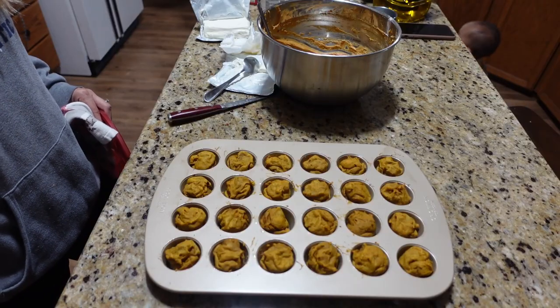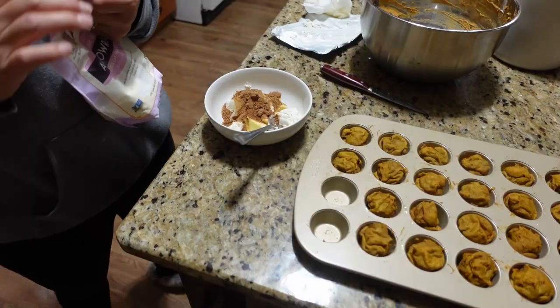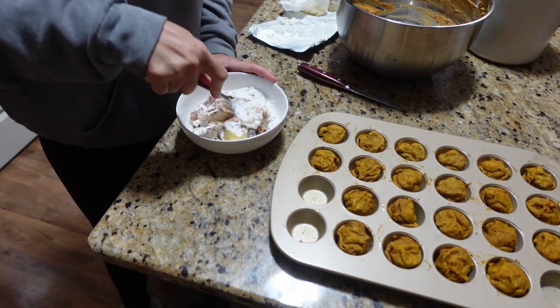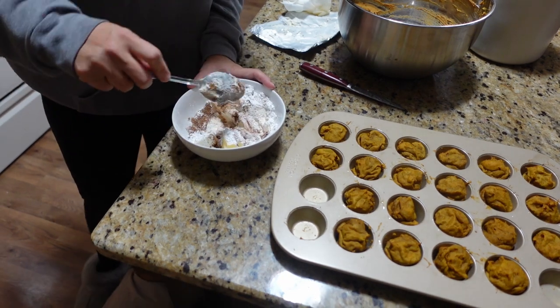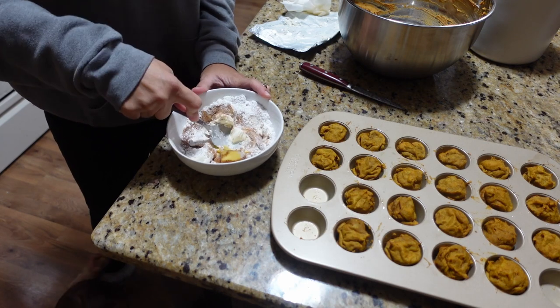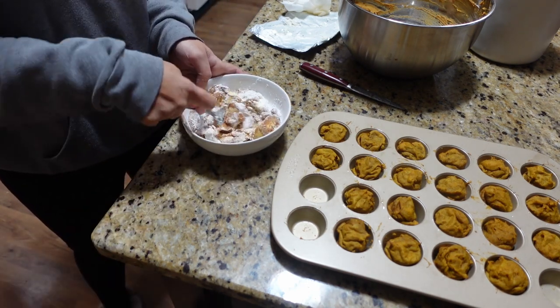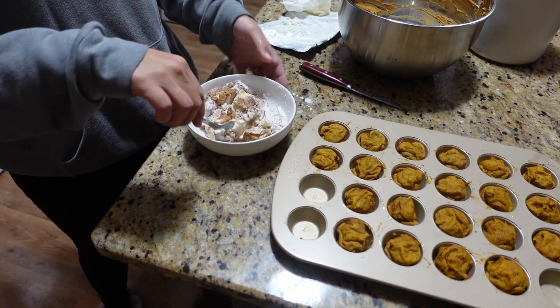The first batch is done and on to the next one. Okay, I'm making a little glaze. I'm just mixing some brown sugar, butter, cream cheese, and a little arrowroot powder on there to thicken it since I don't have powdered sugar. Oops, I'm getting it everywhere.